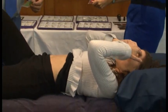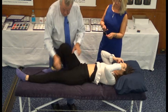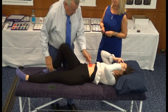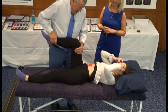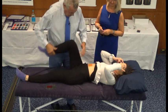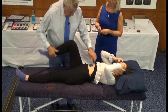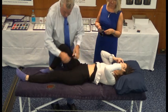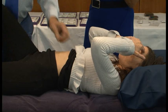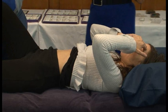Now we do the yins, which in traditional Chinese medicine are the solid organs. Heart, I knew it wasn't going to be the heart. Governor vessel. Liver. Lung. Spleen. Ooh, kidney. Kidney or circulation sex.